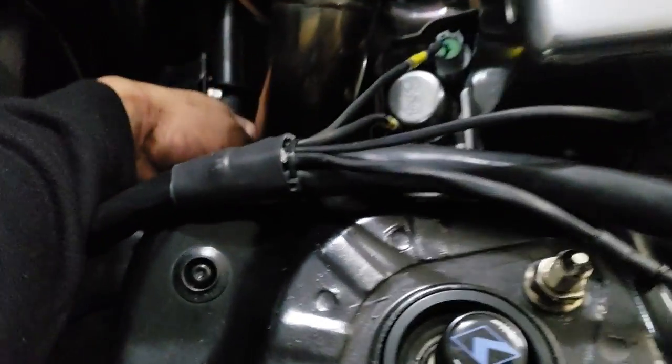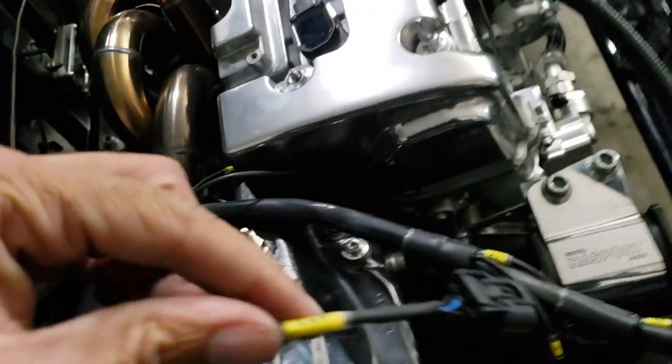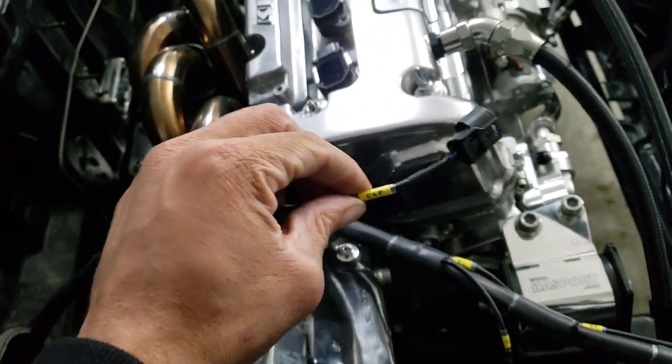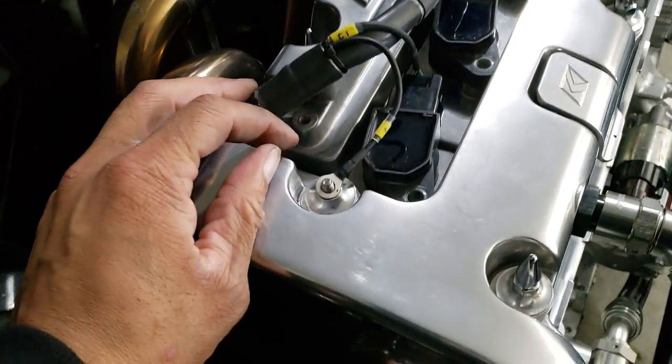Then you have your oil pressure, which is a little nipple on the back side of the engine, and the crank position sensor, which is all the way down at the bottom, closer to the timing chain tensioner. From here, same way, things should start to get pretty obvious and easy.